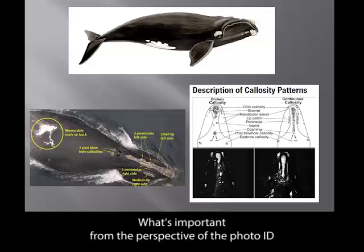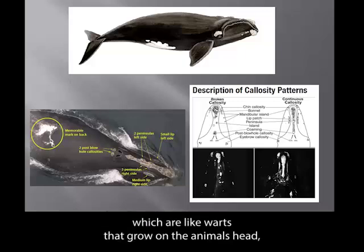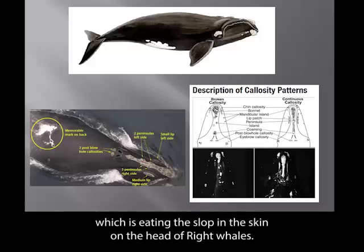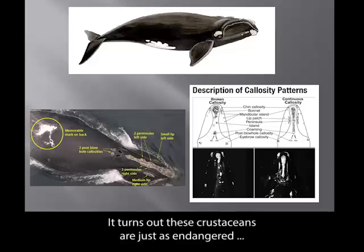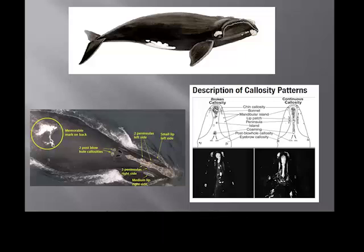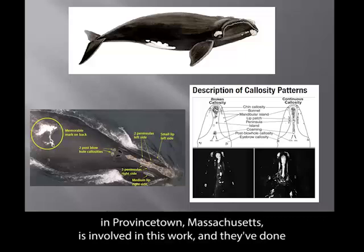What's important from the perspective of the photo ID is that the recognizable parts are actually callosities, which are like warts that grow on the animal's head, and they're highly infested with cyamids, which are a crustacean whale lice, which are eating the fluffy skin on the head of right whales. It turns out those crustaceans are just as endangered as the whales because they're the only species that eats the skin of right whales.